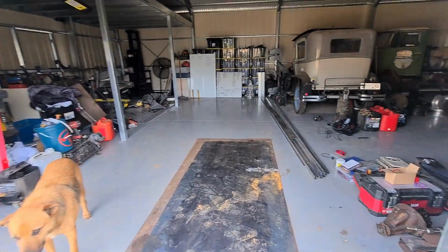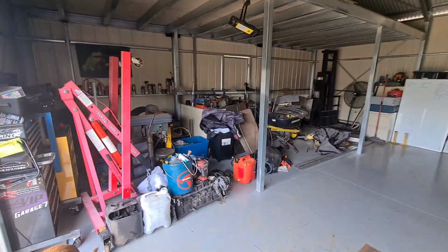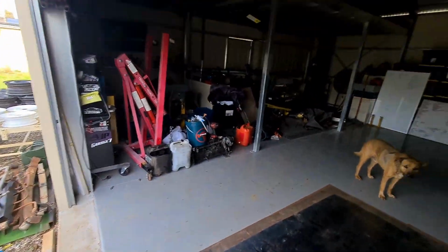Alright, so that's not particularly clean, but the spot where the car's going is clean. I'd like to organise this pile, but I have other stuff to do today. So, spot for new vehicle is clear. So that's going to be it for today on this shed cleaning adventure, but let's go pick up this car.